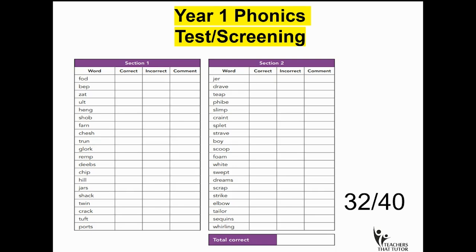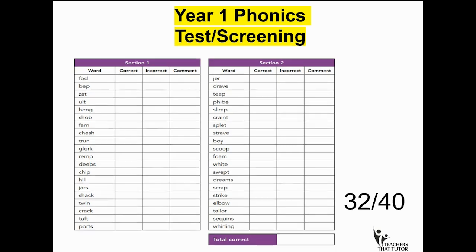So just something to bear in mind, maybe to ask the Year 1 teacher of your child how they're getting on with their phonics. Are there any sounds that they need to go back over with them at home?